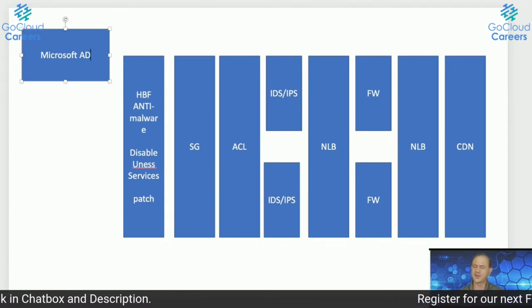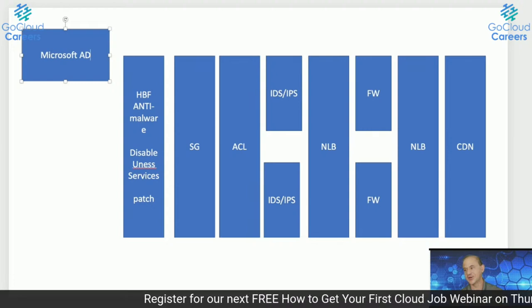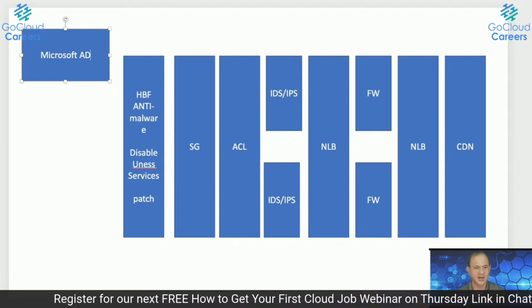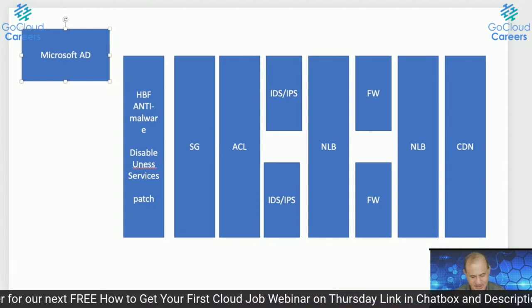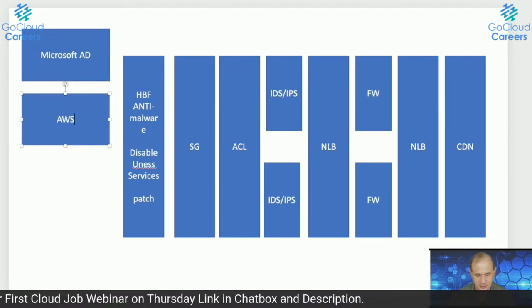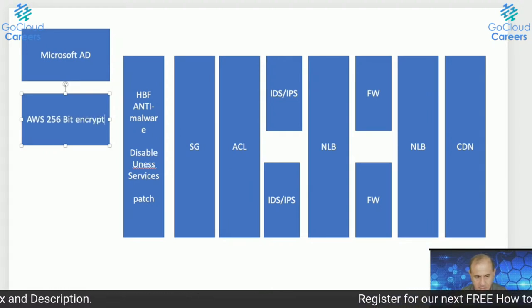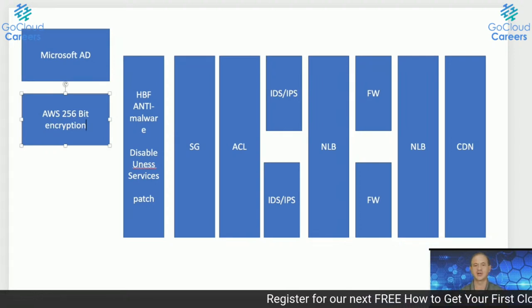Should we be encrypting our data that we store? Yeah. So if we're with Azure, it's automatically encrypted. With AWS, we have to enable the key management system. But in either case, we're getting AES 256-bit encryption. We're starting to sense a trend here.